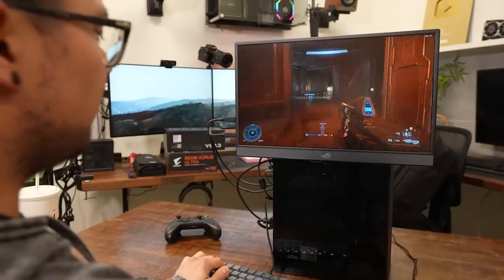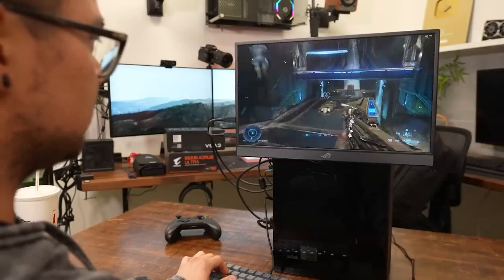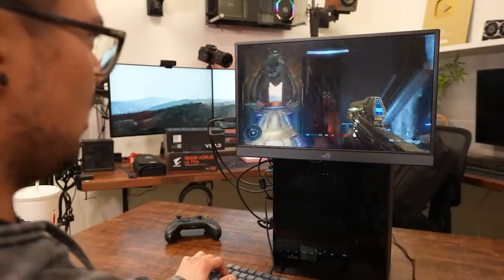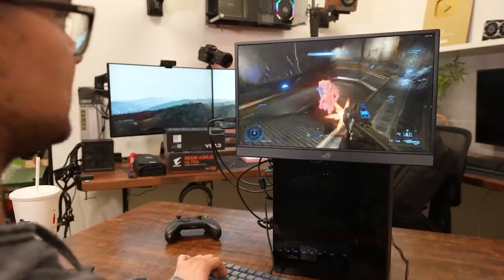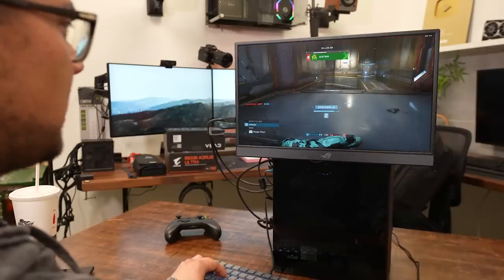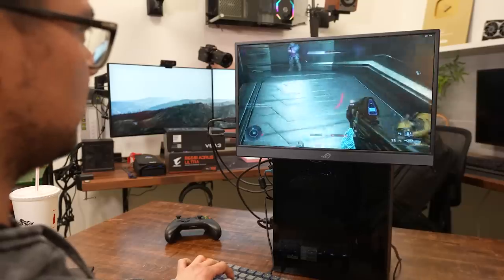Halo Infinite. Max settings. We are fully turnt. Getting 200 frames per second. Oh, it's so smooth. Yee-hoo! Oh, he's got a sword. Oh, trying to make a video here, sir. Sir, if you can just calm down with your sword. Sir, no running with scissors, please. Oh, I want a sword. Pick up the energy sword.